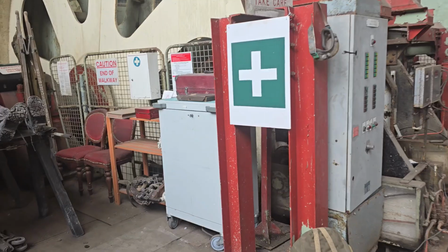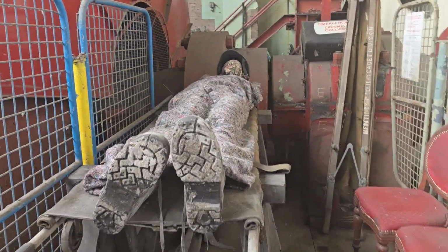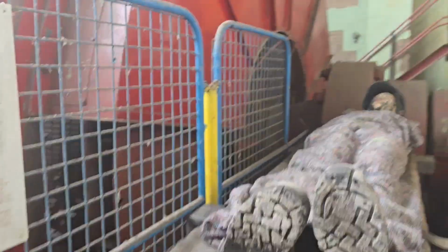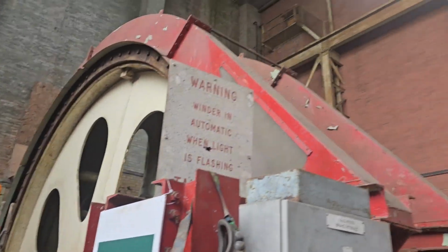And were these places open like, so I'm assuming the miners worked many long hours? 8-hour shifts. Oh, 8-hour shifts. 3 8s, yeah, 24 hours a day it was working.